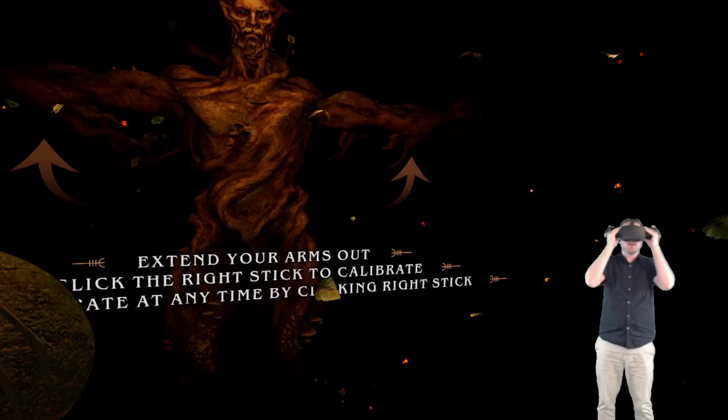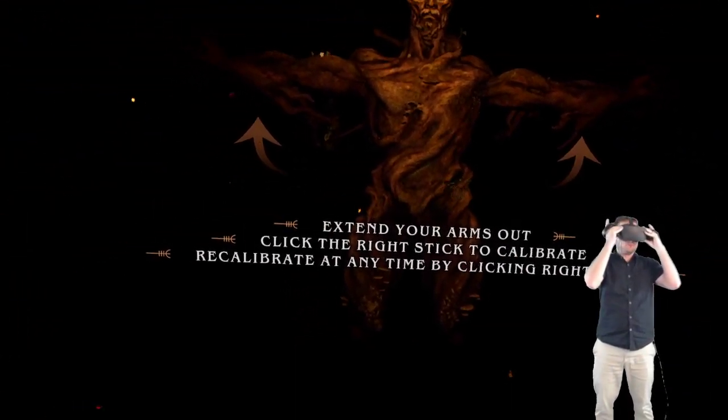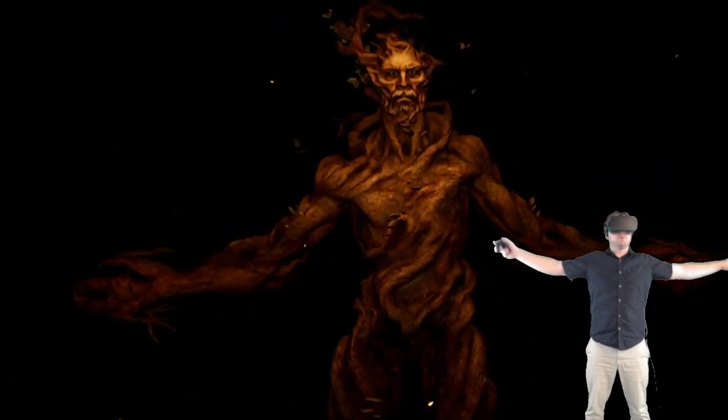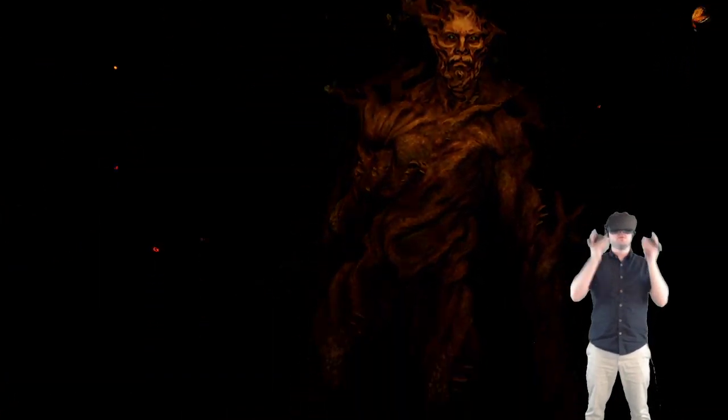I love this tree guy. He's so cool. Extend your arms out and click the right stick to calibrate. Yeah, I don't got audio right now.